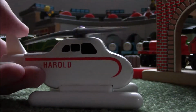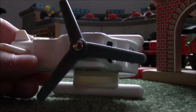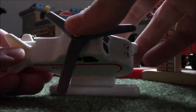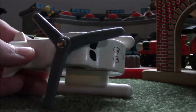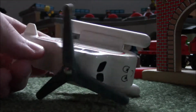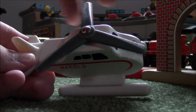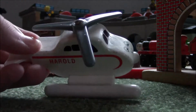We got two Harolds I'm going to show you. So, the most important thing about Harold, obviously, is the propeller on top. This is a plastic piece. It's held down by what looks like a magnet, but it's a nail, I'm pretty sure, or something of some sort. You can actually lift up Harold with Cranky or Rocky if you wanted to. I don't know what Harold would be doing hanging from Cranky.